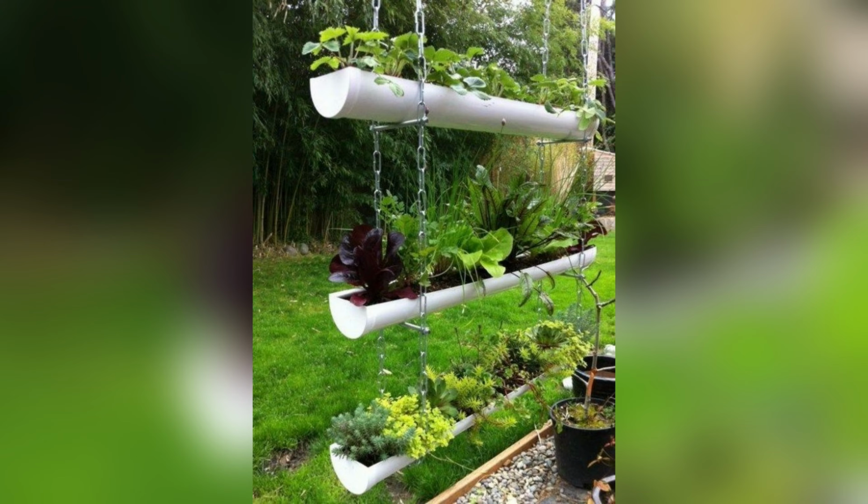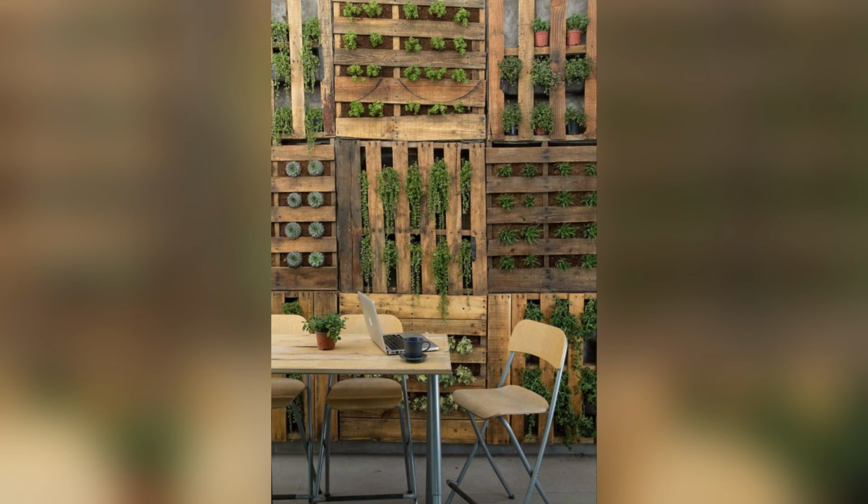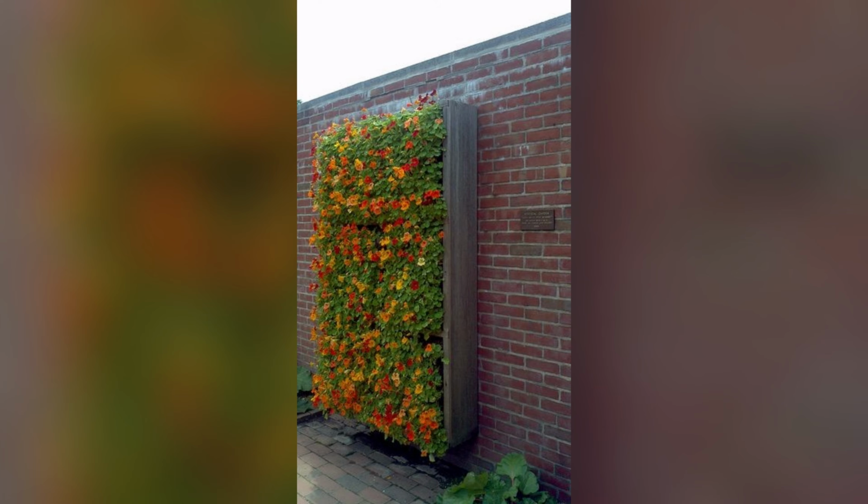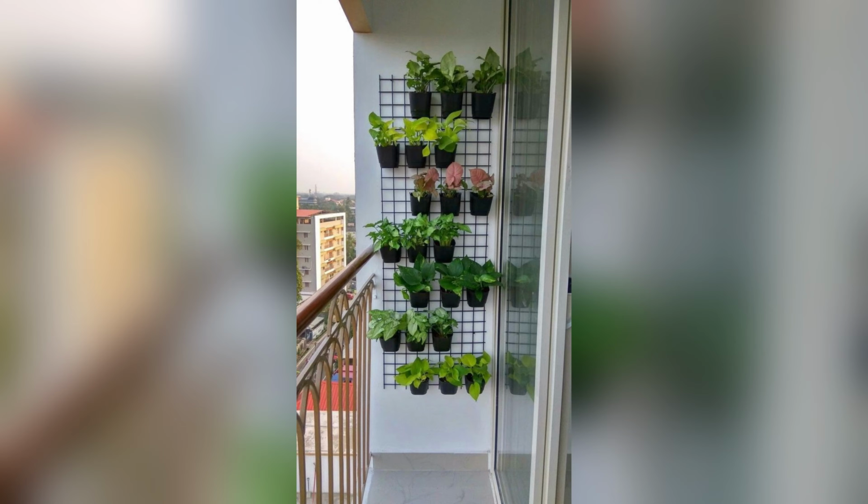Balconies often have limited floor space, but the walls and railings offer plenty of untapped potential. Consider installing wall-mounted planters or hanging baskets to take advantage of vertical space. You can also use tiered shelving or vertical racks to create multi-level gardens, maximizing every inch of space.